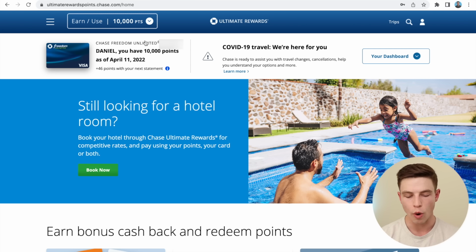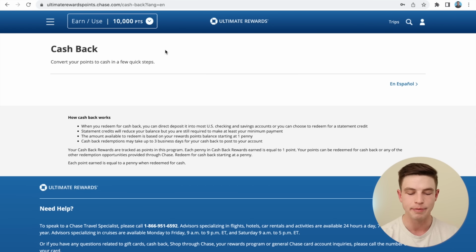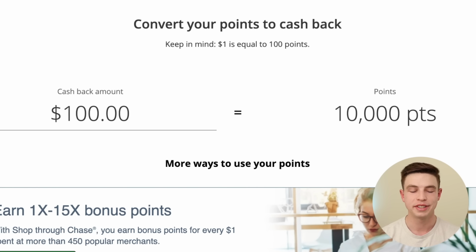All right, so if we go up to the top here, we'll click on this option for cash back to see how we can redeem the 10,000 points that I have on my Freedom Unlimited card for cash back. So here it says, convert your points to cash back. $1 is equal to 100 points. And then it shows the calculation of how that cash back amount is $100 for those 10,000 points that I have.